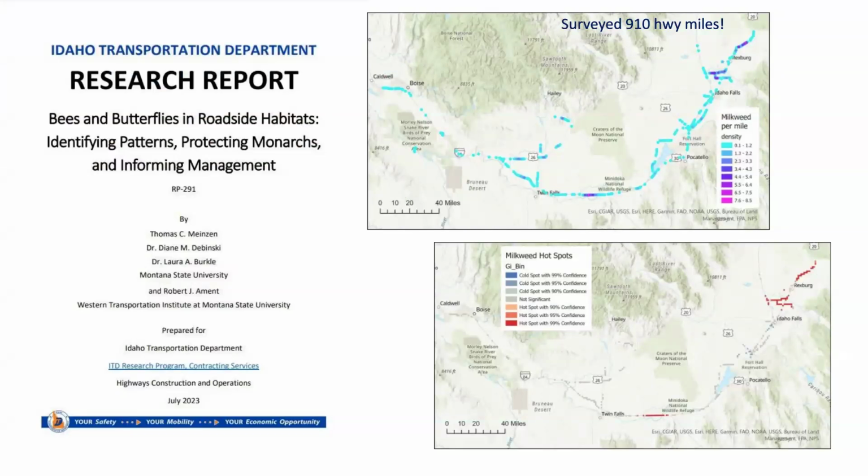So this is the final report. It was published in July 2023. Basically, coming in new to hearing about the Monarch CCAA, this came about because ITD was thinking about enrolling into the Monarch CCAA, and we wanted to really know what and if our roadsides had pollinator activity in it. We wanted to know if there was pollinator habitat available and is it suitable.